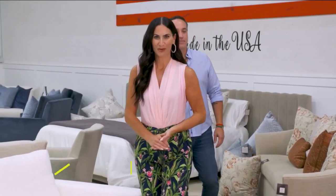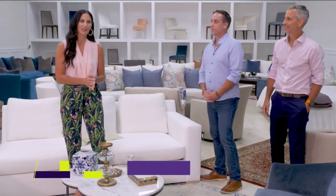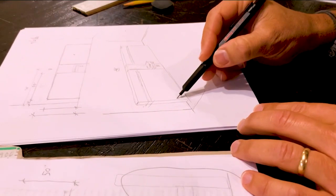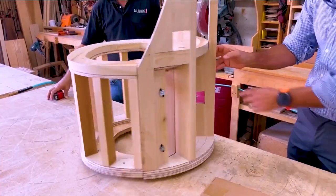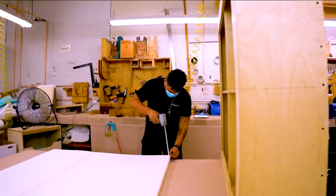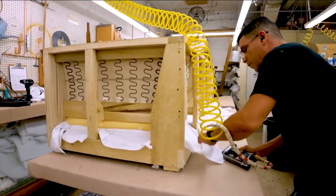Welcome back to SoFlo Home Project. I'm Alena Capra, and we are here at Lejeune Upholstery with Fernando and Alex Alvarez, checking out all things custom furniture. There are a lot of steps in the process, and you guys have been kind of touring us through all of it, and now we are kind of in the heart of all of these beautiful finished products in your showroom.